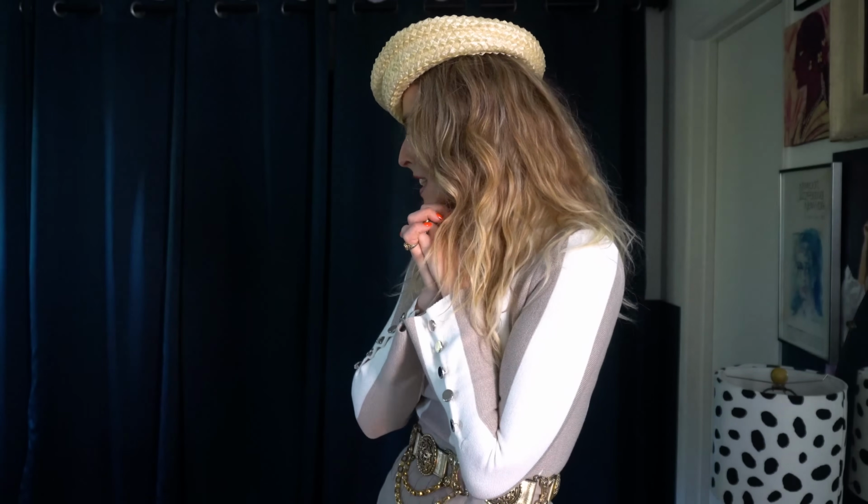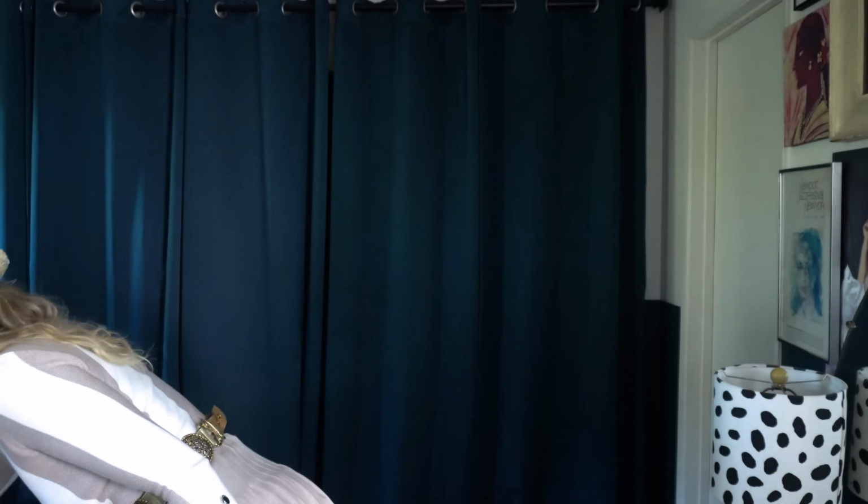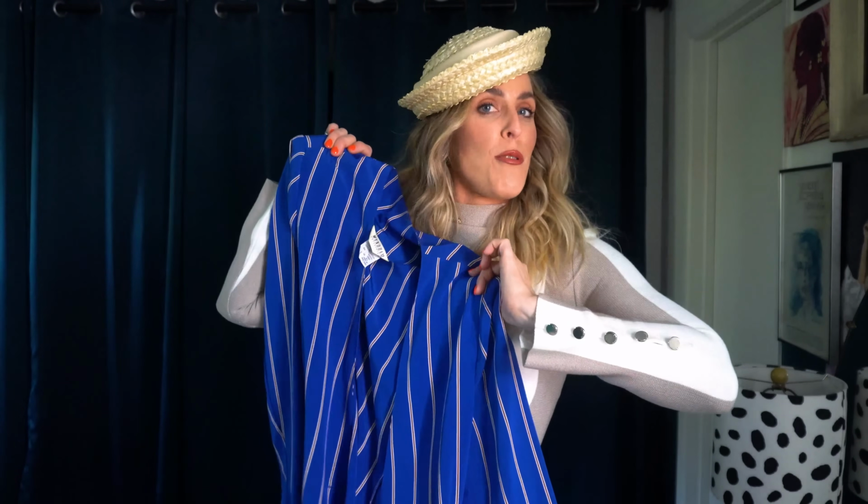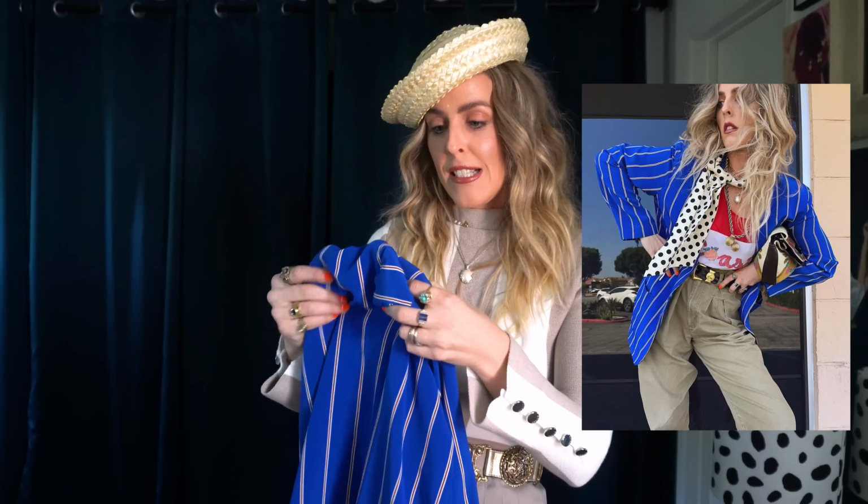Complete using one of my thrift finds. I'm so excited to create another one with some Carrie magic. I'm thinking I want to style this blazer. I've already actually worn this. You can see it right here on Instagram, and I just love it so much. I think I'll be wearing this a lot, so here we go.